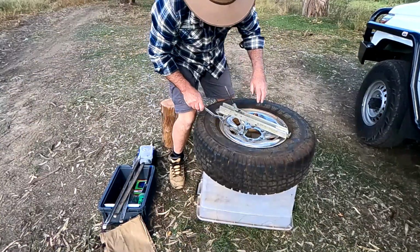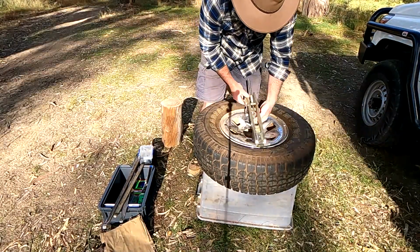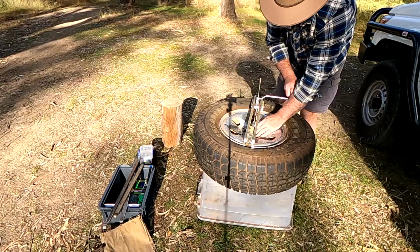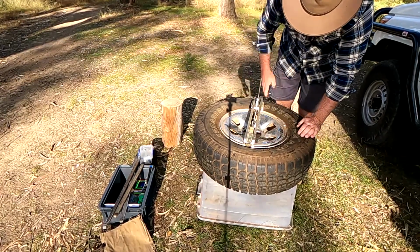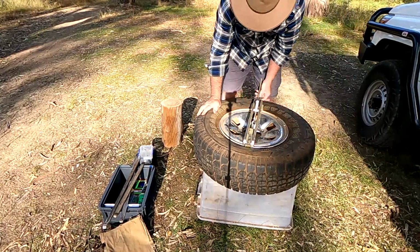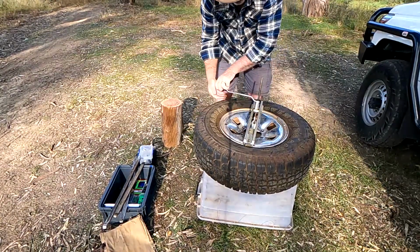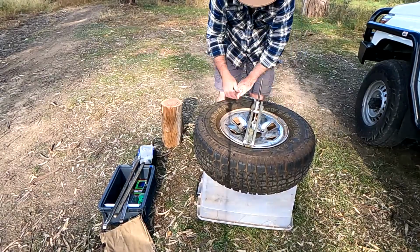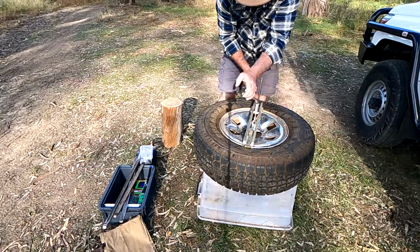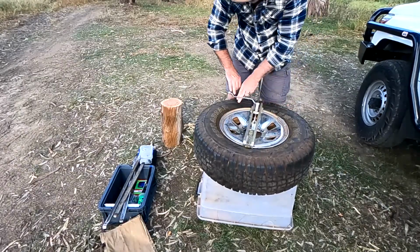Alright, so that part of the rim's broken, the bead's broken. So it's a matter of moving it around a little bit. Move it around over this side, put it back in, and then just do exactly the same thing. So that tyre's now off. It's now below into the well on that side.